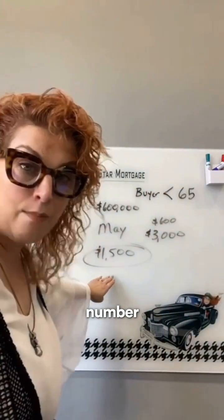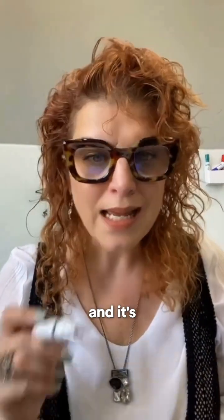So this number can end up being $3,000, $5,000, $7,000 in discrepancy based on the value of the home, based on what the value was frozen at for the over 65 and what the new value is that our buyers are buying at. So is this fair? Is it fair for the seller to pay more than they actually owe? No. But is it fair for the buyer to have to make up that difference? No. So it's a negotiation point, and it's one that not a lot of people actually know to negotiate on.